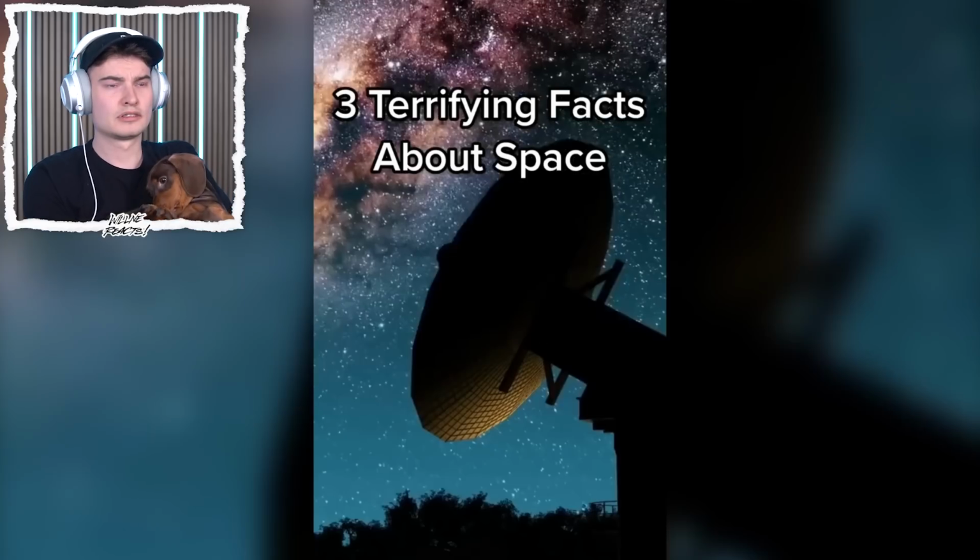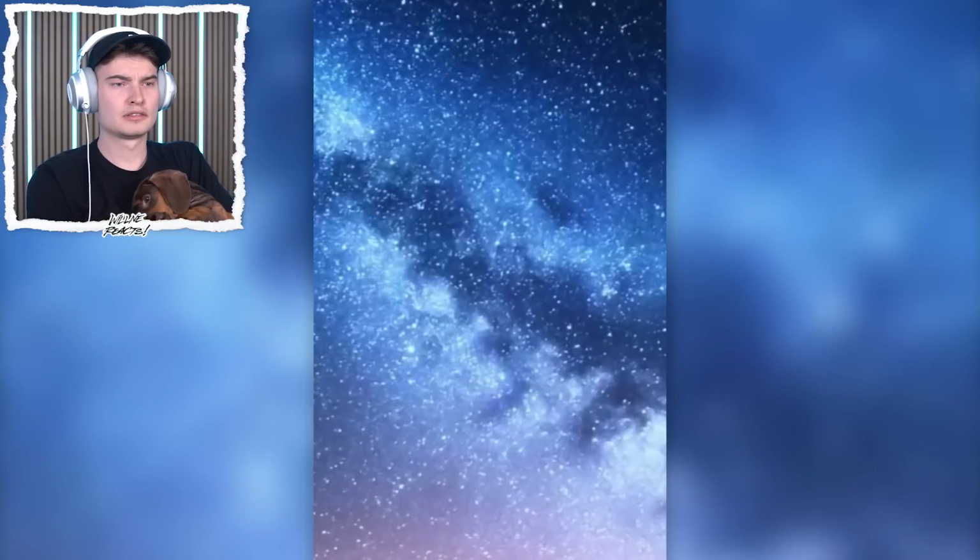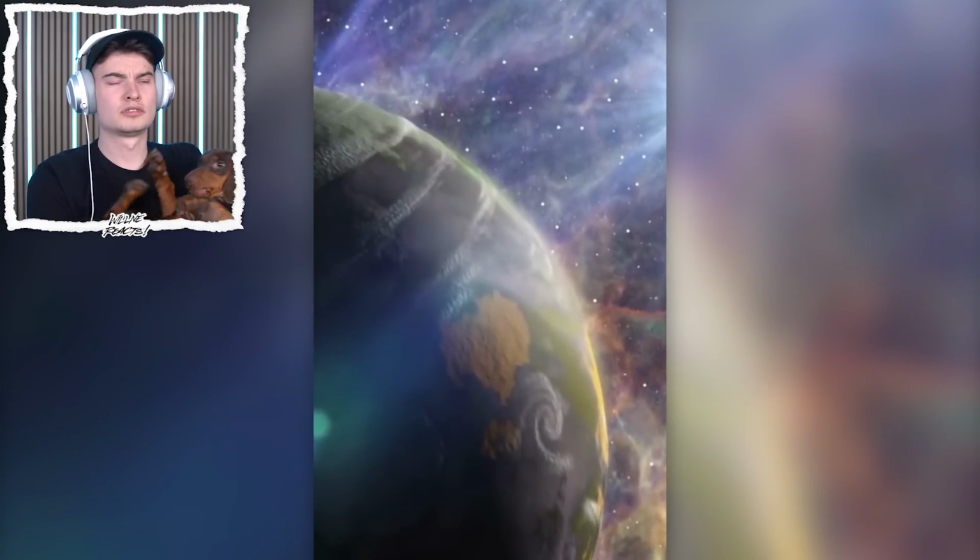Three terrifying facts about space. Number three, the Great Attractor. NASA has discovered a region of the Milky Way that seems to be pulling galaxies into itself. Known as the Great Attractor, it is hidden in a blind zone which cannot be seen from Earth.